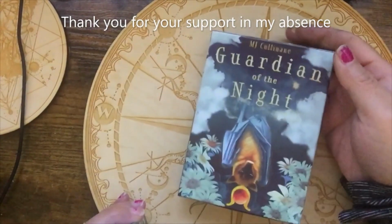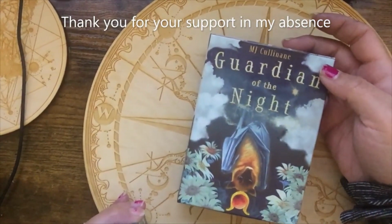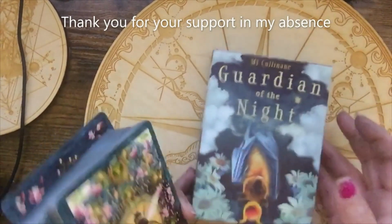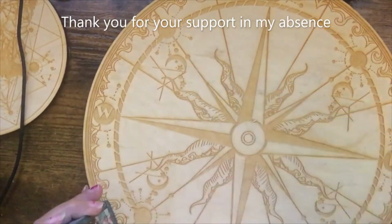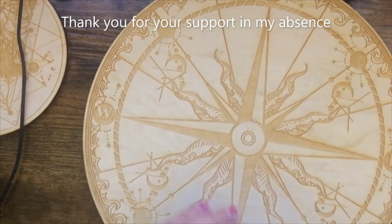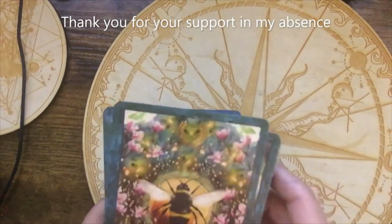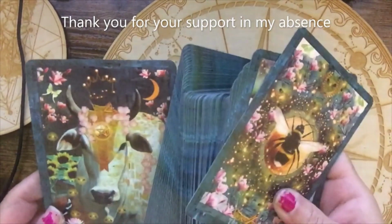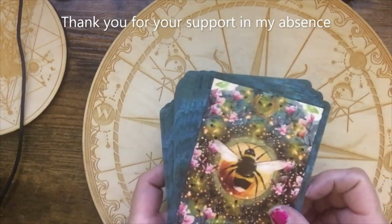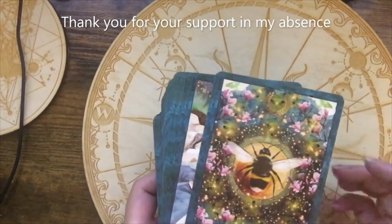I am going to do a walkthrough of the Guardian of the Night Tarot by MJ Culane. And we're going to get this started. I actually have like 3 or 4 decks to do, but we'll just start right now. This is the order in which I received it. I did not manipulate the deck, so it's a little bit out of order, but it's fine.